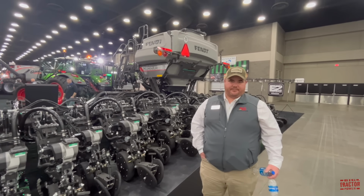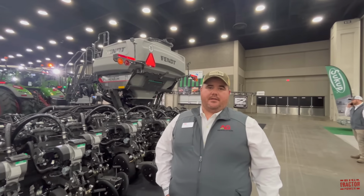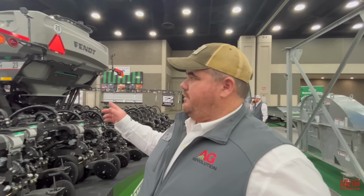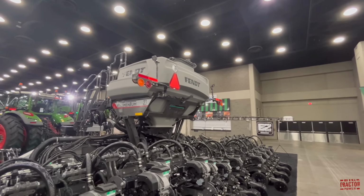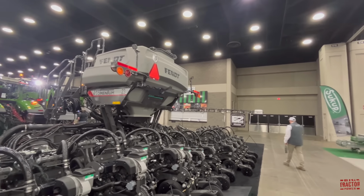Nick, this is your new 30-foot toolbar, and there's some changes from your 60 and 40-foot models. It is. So this is our 30-foot model. It's a 1223 configuration. You also get it in a 12 row. On the bulk fill option, it is one big bulk fill tank at 100 bushels. It definitely has a little bit different design than the larger model, so it looks good. And that's 100 bushel.